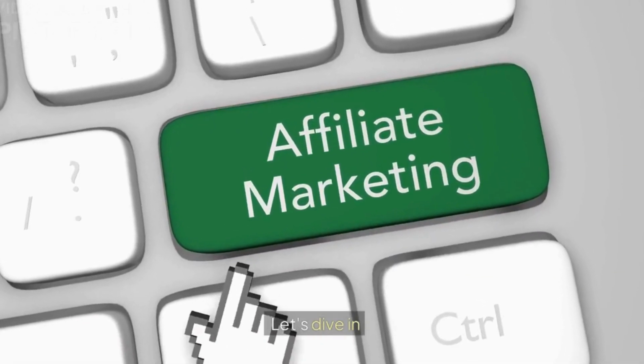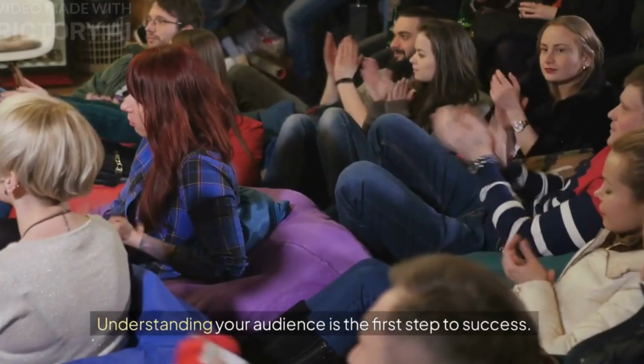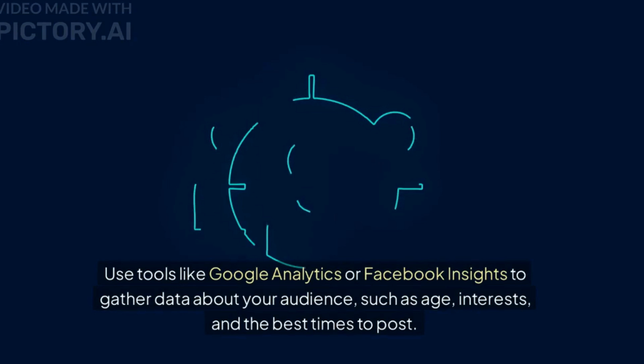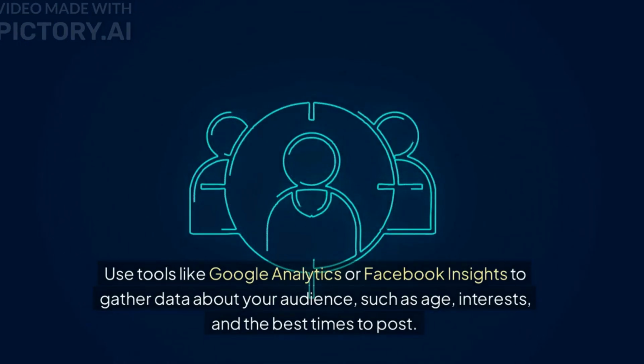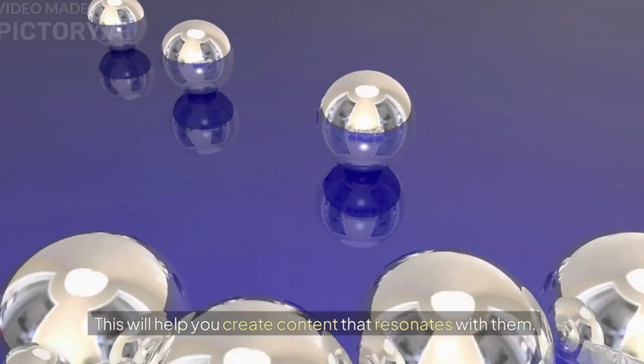Let's dive in. 1. Analyze your target audience. Understanding your audience is the first step to success. Use tools like Google Analytics or Facebook Insights to gather data about your audience, such as age, interests, and the best times to post. This will help you create content that resonates with them.